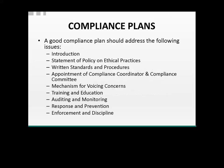Next, I want to look at compliance plans. This slide shows the issues that a good compliance plan should address. Let me address each of these individually. Introduction. This should say that the organization is committed to establishing and maintaining an effective compliance program. And this should be in accordance with the Office of the Inspector General's guidance.